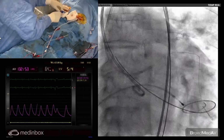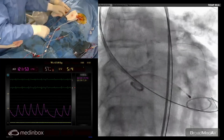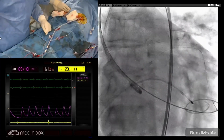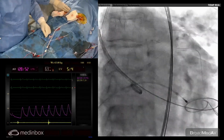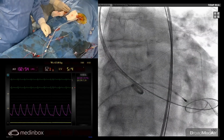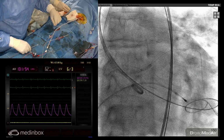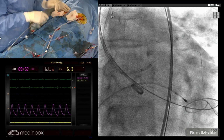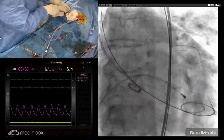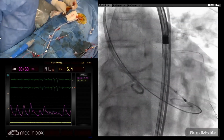Now you're holding the groin. Please don't stick me. Okay, and now let's go with the valve. We are going to use for sure commissural alignment, putting the device at 3 p.m. I'm going in with the inner sheet. So now let's go to those.